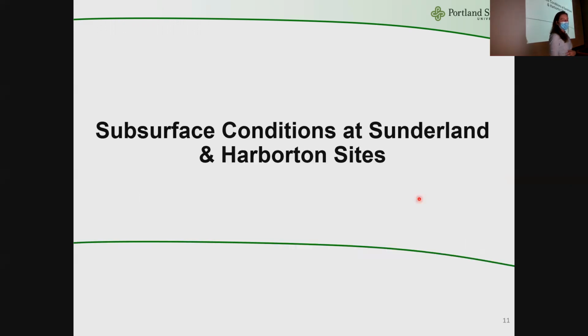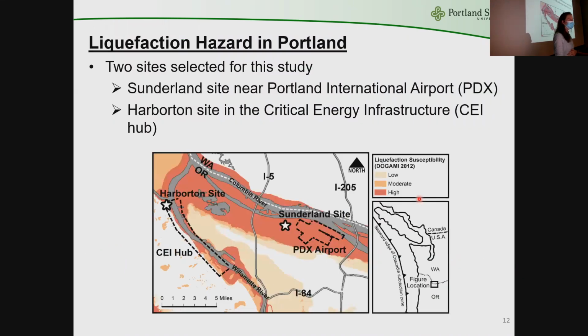All right, so moving on to our field trials. We performed our field trials at 2 different sites here in Portland. We had the Sunderland site near the Portland airport and the Harborton site just to the northwest of the CEI hub.